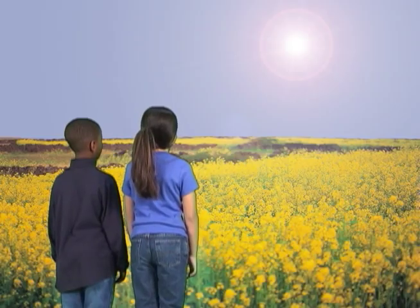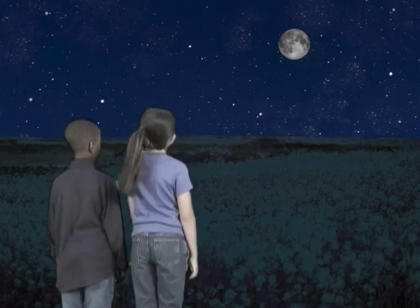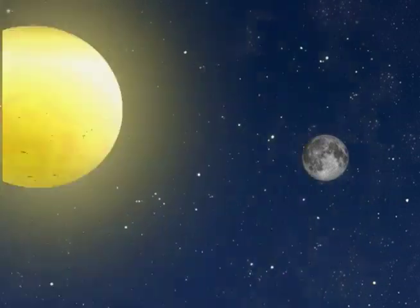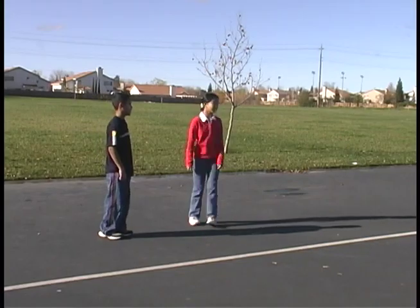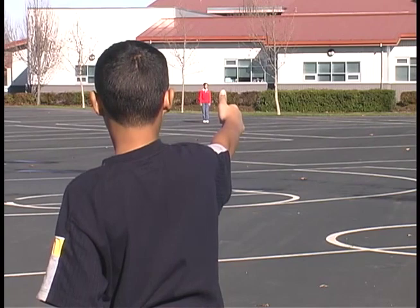When we look into the night sky, the sun and the moon may seem to be the same size. But the sun is more than 400 times larger than the moon. The sun looks smaller because it is so far from Earth. To get an idea of why the sun and moon appear to be the same size, close one eye. Hold your thumb in front of your other eye. And look at a friend. Your friend might seem to be the same size as your thumb.